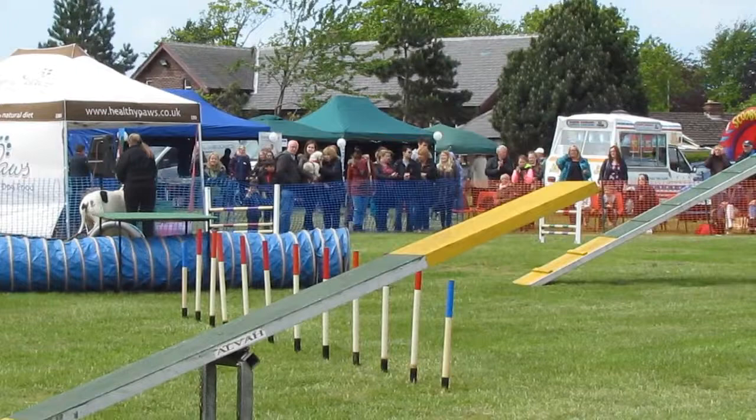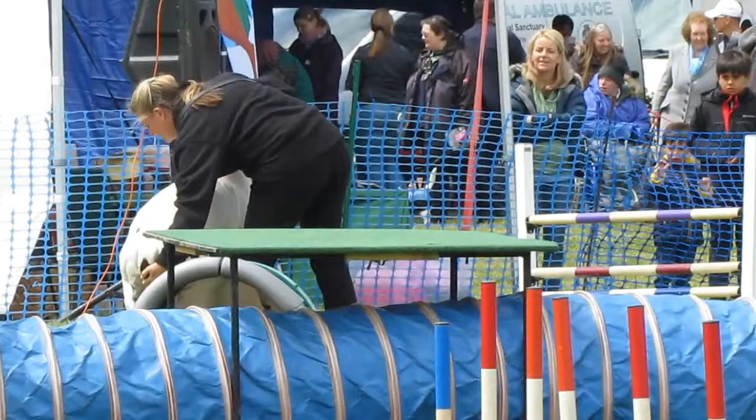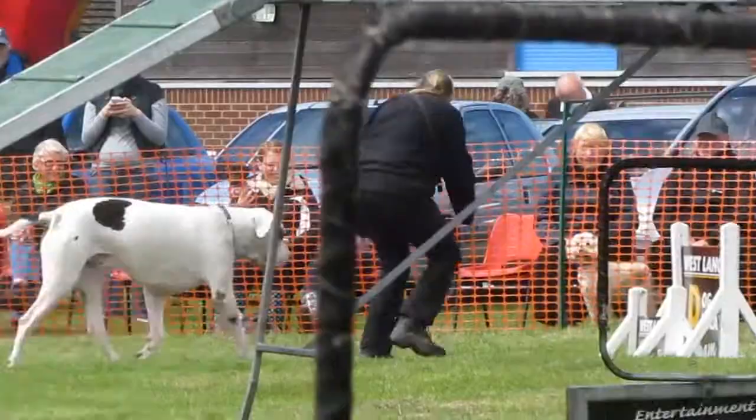Oh, this will be a little bit slower. This is Lynn and Leo. Leo is totally deaf, he's a Harlequin Great Dane, and only has about 40% sight. Training Leo to do what he's going to do now has not been easy. It's been a long process. He's not the fastest dog around the block. Sometimes he just doesn't jump. He just plows through them. Let's see how he goes.